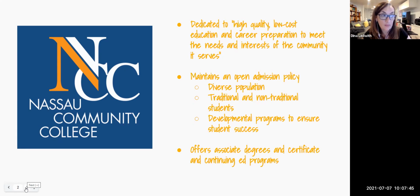So because of the open admission policy, as I mentioned, we have developmental programs to ensure student success. There are certain criteria for placement in math, let's say, or English classes. And if they don't meet the criteria, they take a placement test. And then they could be placed in a non-credit class or a class that has extra support.